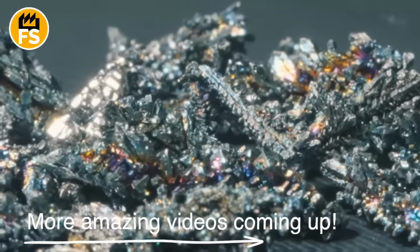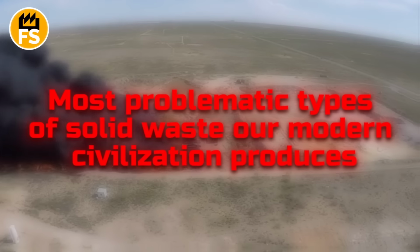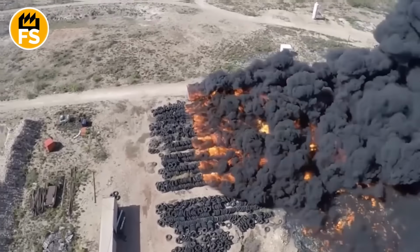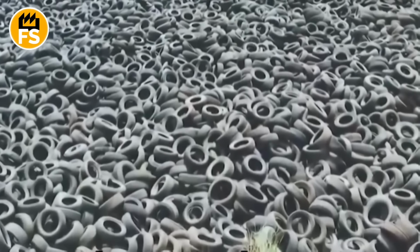Every year, the world generates hundreds of millions of worn-out car tires. That makes them one of the largest and most problematic types of solid waste our modern civilization produces. When tires reach the end of their usable life, they barely decompose naturally. Why? Because they're made from complex mixtures of synthetic and natural rubber, carbon black, polymers, and steel cord. At landfills, they take up massive volumes. They accumulate for years, and they create serious environmental risks, including fire hazards, toxic chemical release, and contamination of soil and water.